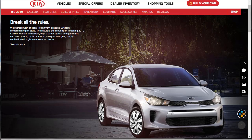Okay, let's talk about the exterior. They're telling us this car is breaking all the rules. To reinvent practical without compromising on style, the result is the convention-breaking 2019 Kia Rio. It's sleeker and longer with a wider stance and geometric surfaces. Okay, the 2019 Rio is more than your everyday car. It's sophisticated styling in a subcompact form.